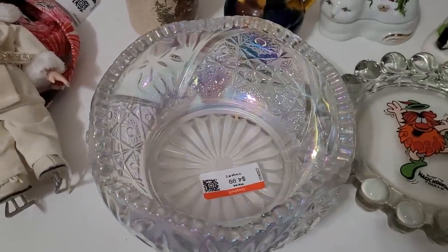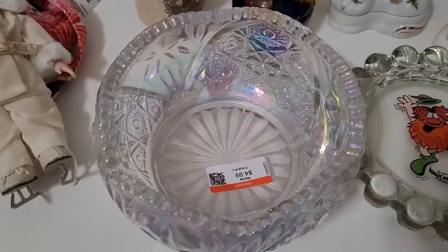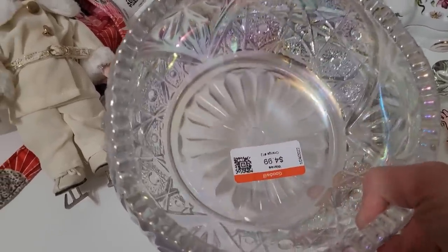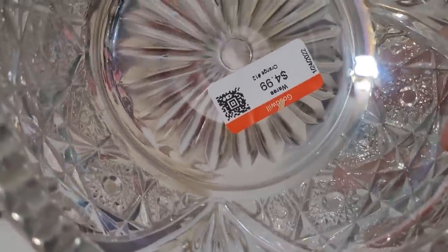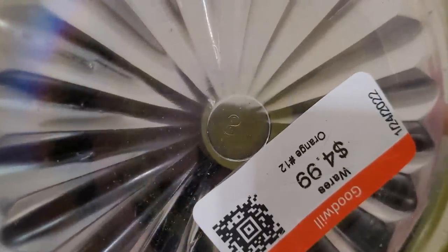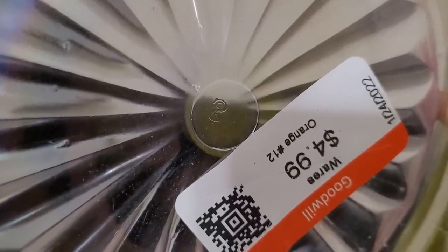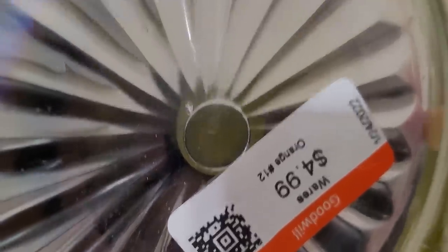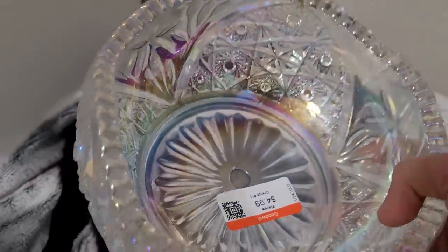I was really excited to find this gorgeous L.E. Smith iridescent carnival glass bowl. Let's hold the bowl up to Bandit and show you the S. Can you see that S on the bottom there? There it is. That's the mark for L.E. Smith. It's in perfect condition.